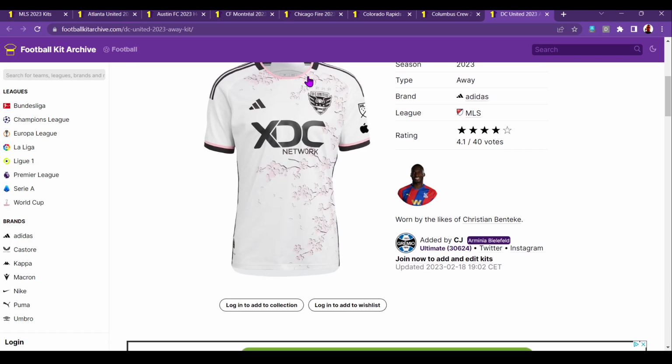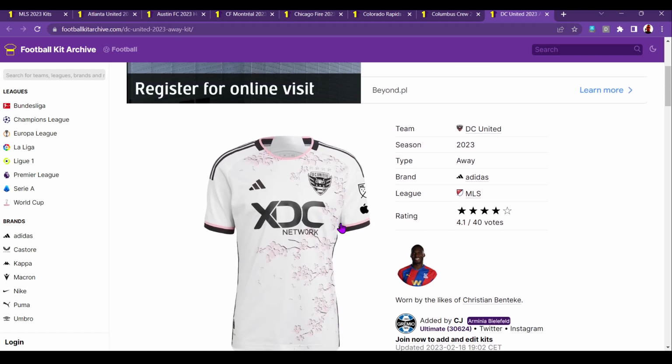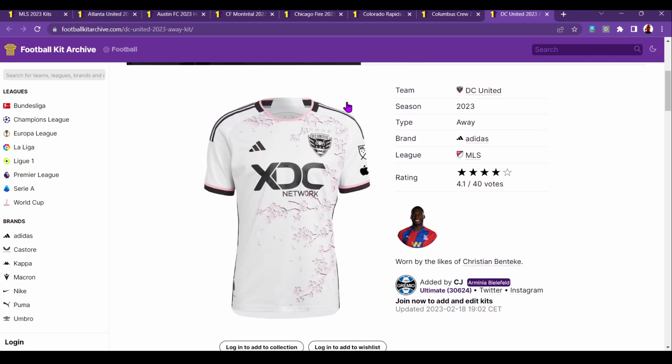This is gorge. Look at that. Is it a cherry blossom tree? Is there something about there being a lot of cherry blossoms in Washington DC? It's really nice, I've got to say. And the sort of pink and black and white, I really like that. Worn by the likes of Christian Benteke. Does he play for them now? Yeah, it's nice. I like it.